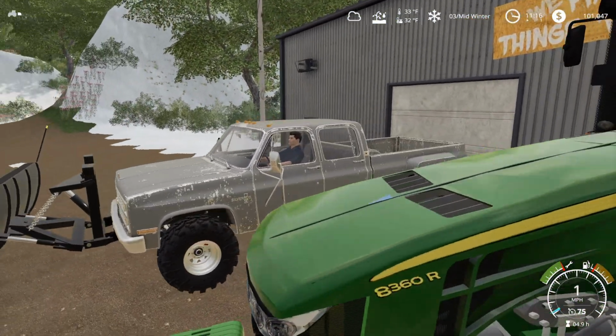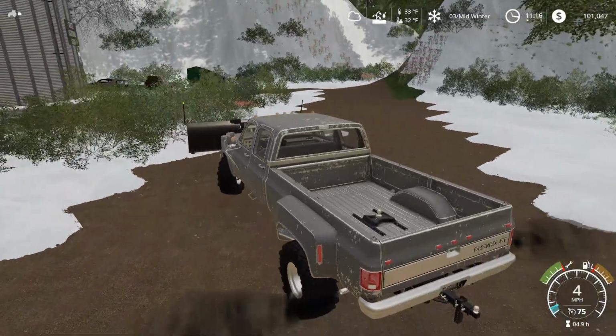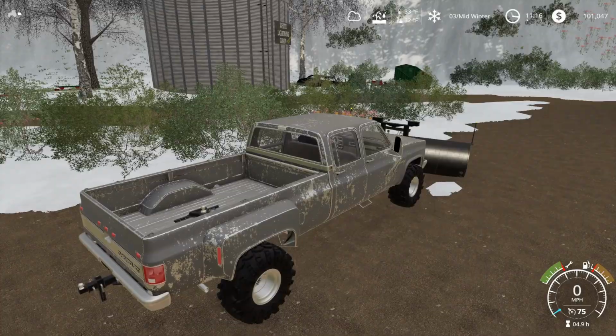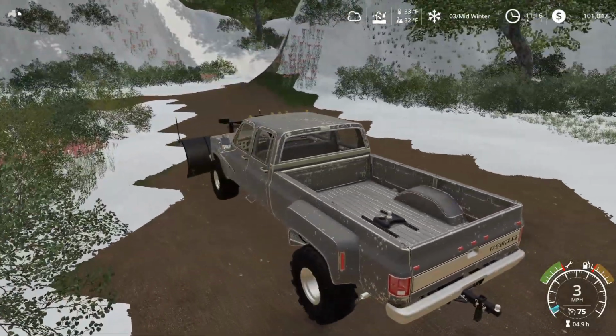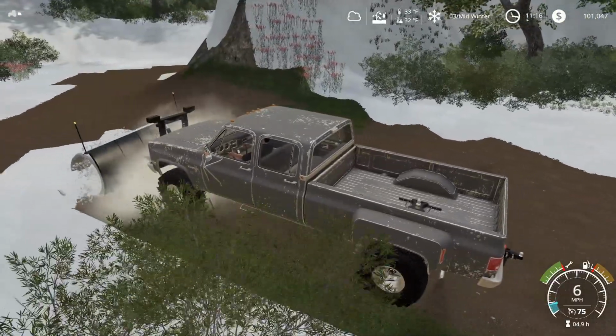You know what? Let's do a little bit of thank you. We'll plow some of the roads on the way out here. I know you got most of them, but you know what? I want to try this blade out for sure. Drop this down. Oh, yeah, that's fantastic. What a great job.